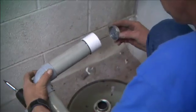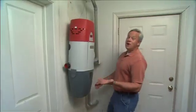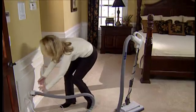So whether you're making repairs or installing a system from scratch, you'll need to find a supply source that carries PVC pipe for vac systems. Many homeowners that have central vac systems have told me they love the ability to just carry a hose and a few attachments around the house instead of that heavy vacuum cleaner.